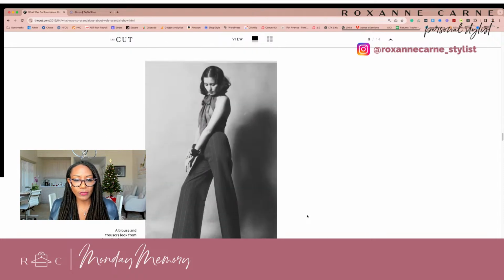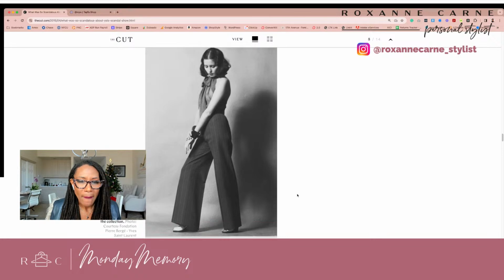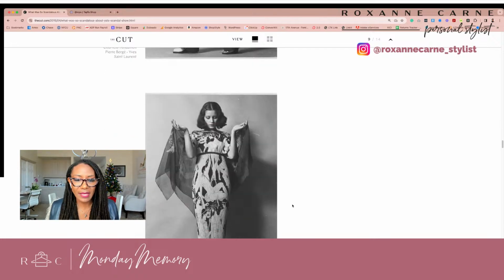And here is kind of a suit separate. So we've got the pinstripe trouser. This is a high-waisted one. You can see the shape of her hips here, really lovely. And a beautiful halter blouse that looks like it's got a little bit of stripe. I'm not sure if it's a knit or a silk, but very feminine nonetheless.